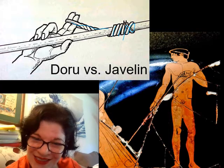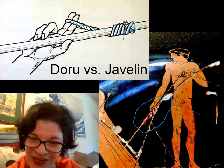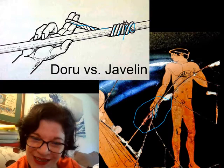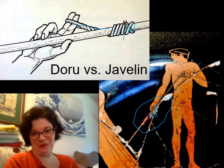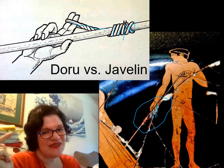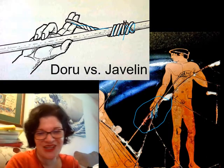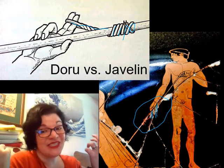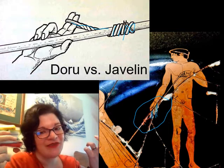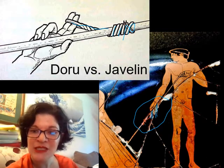I've chosen a somewhat unambiguous example here where we have a young athlete who's preparing for a javelin toss event, and you can see the lines of the throwing thong already wound across the shaft of the javelin. But this is really subtle, and sometimes you can't see if it's there or not. Often an artist just won't paint it in because it clutters the image, it's not necessary, it kind of gets in the way. So sometimes it's very difficult to tell whether we're looking at a javelin or a doru. So keep that in mind.